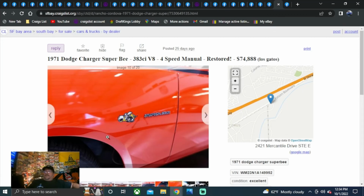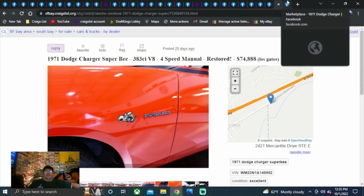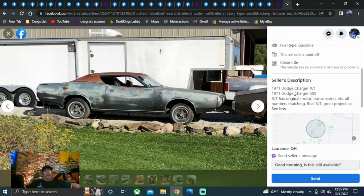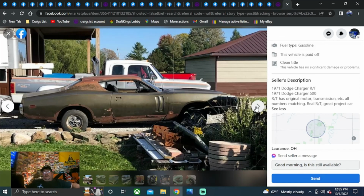This was a rough search for me. It's just these Chargers were never really desirable. Hats off to all these guys again that have held on to them because they just haven't been desirable cars throughout the decades. So 1971 Dodge Charger. This is my pick of the day. It's $11,000, listed 7 weeks ago in LaGrange, Ohio, which is just a town or two away from where I'm at. Clean title, 71 Dodge Charger RT plus a 71 Dodge Charger 500. RT's original motor, trans, etc. All numbers match. Real RT, great project car. So you heard it right, you're getting 2 of them. You're getting the one that we just looked at, plus you're getting this one.